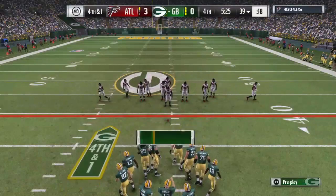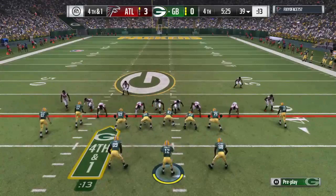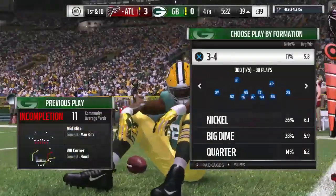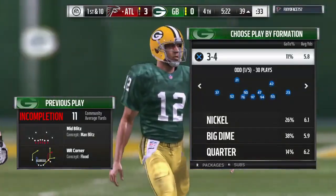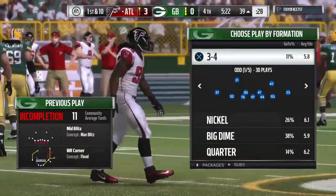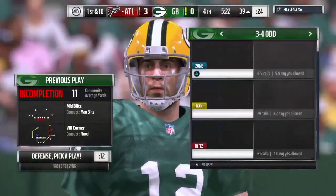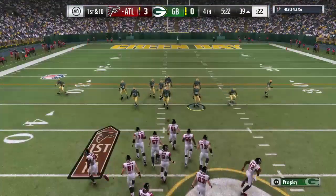One score down. Here we go. They're going to go for it here on 4th down. Now Rodgers got to have this one. And that is incomplete. Boy, it looked like he had it and dropped it. And the Falcons will take control of the football in great field position. And a great spot to start this drive from here.